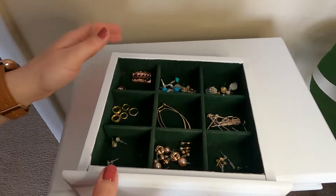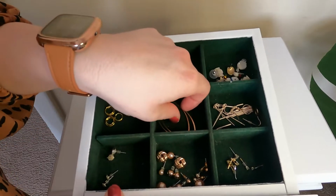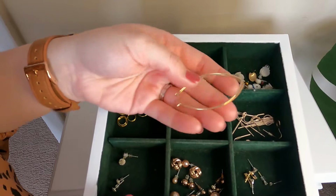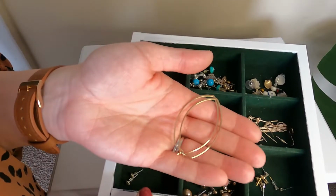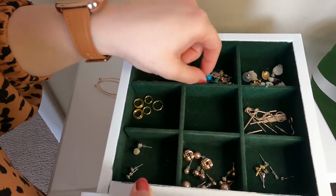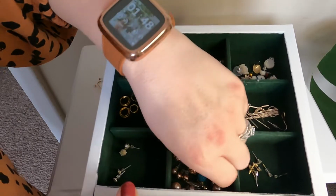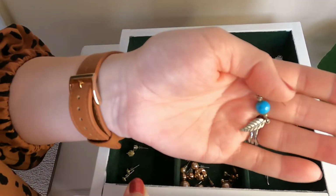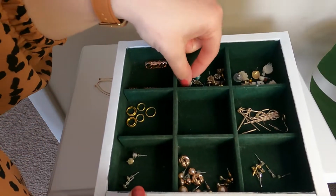Pulling the first drawer, I know that there are a few items in here that will be going. Unfortunately, I'm going to have to get rid of these. I really like them, but they're starting to tarnish, so I don't wear them anymore. I was looking at these the other day. I certainly don't wear these anymore. I think that they're really cute, but they are not my style. I also don't wear a lot of silver anymore, so I'll be getting rid of these guys.